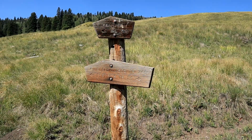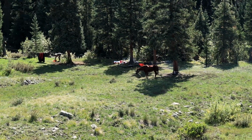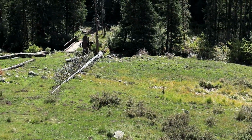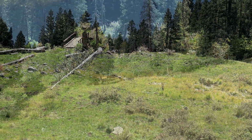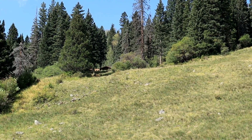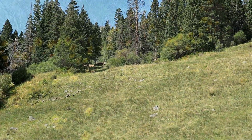Here's the next trail junction. Here's a dude blatantly camping in a no camping area. Oh, there's another bridge down there. I think that's the Larkspur Trail. Pretty cool. There it is. I see Beatty's cabin up the hill. Sorry about the wind. Let me see if I can go take a look.